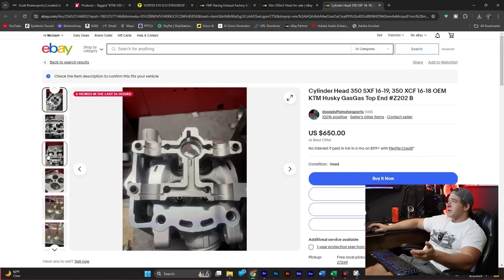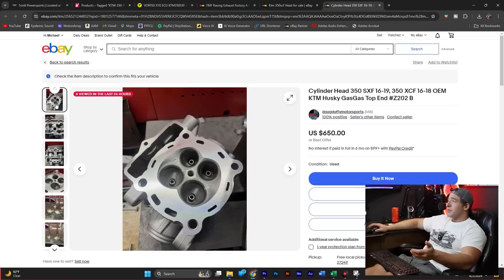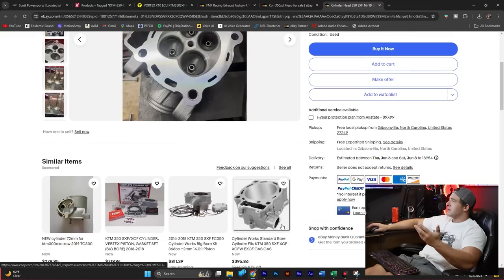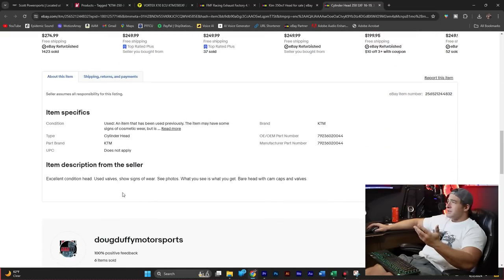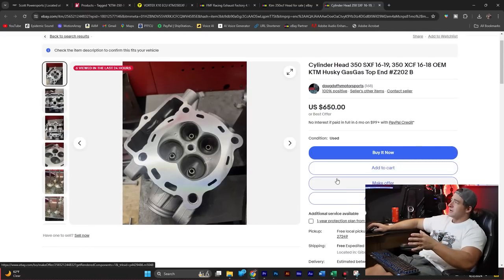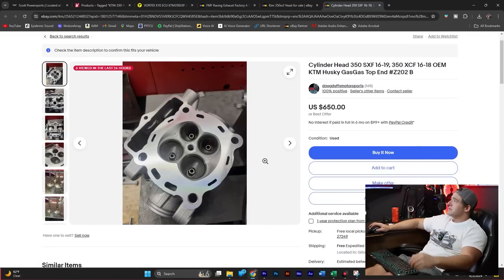It looks like it was refinished, but it is used, and I don't think it has new valve guides or anything like that. It comes with valves, but they're used, and the description literally says, excellent condition head, used valves, shows signs of wear. See pictures, what you see is what you get. Bare head with cam caps and covers. So I don't know, for $650, I'm not sure that's gonna be worth getting a used head that's got used valve guides and stuff like that, even though it looks like it's in really good shape.